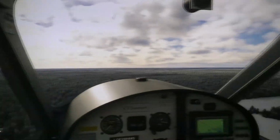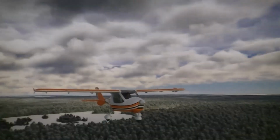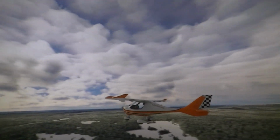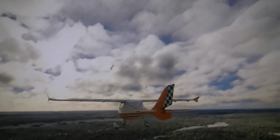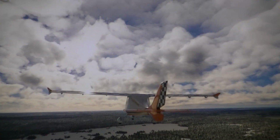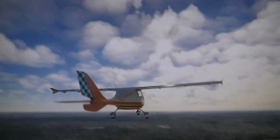Lots of little frozen lakes around here. Let's take it back to the outside. It's a little noisier. Nicer views, I suppose. The clouds just updated. That's funny when that happens.